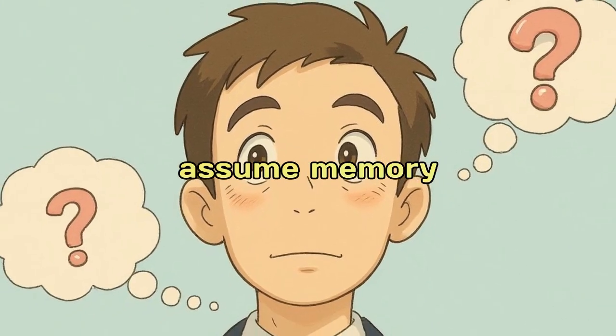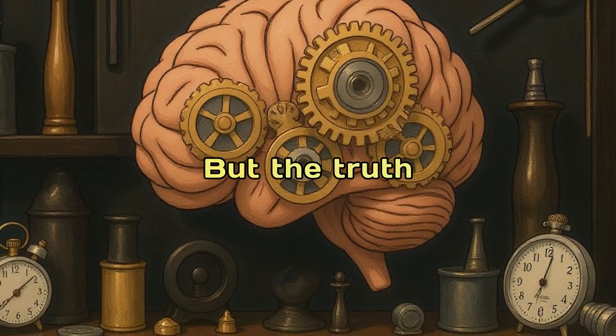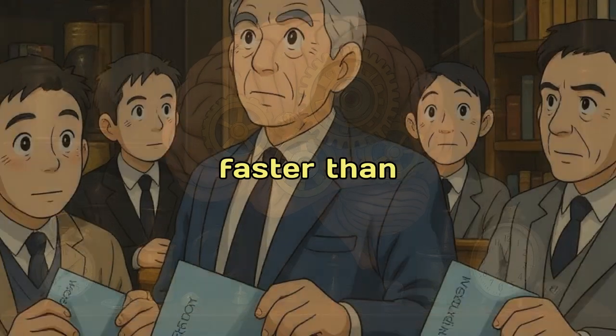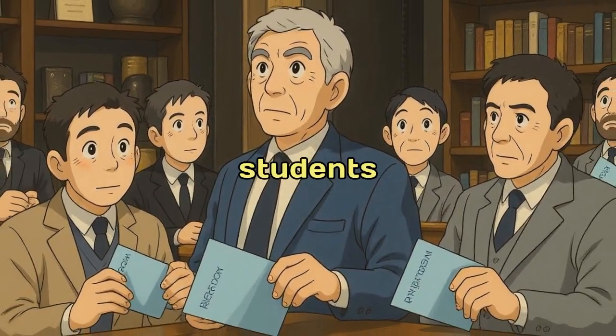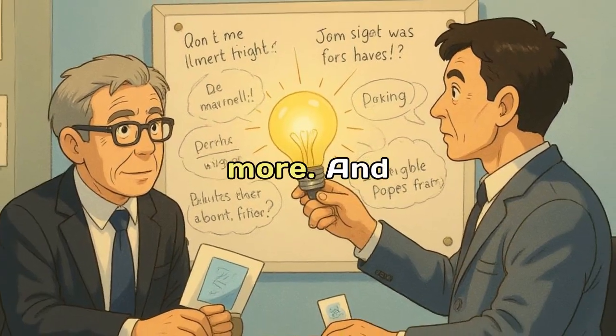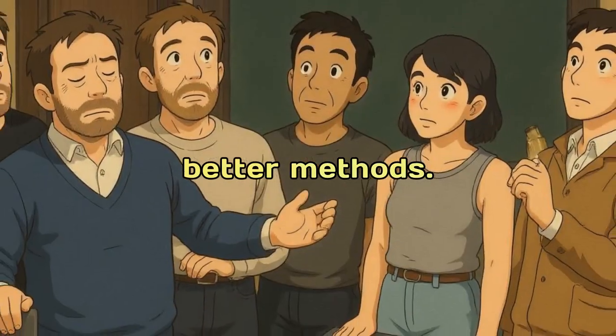Most people assume memory is a talent. You either have it or you don't. But the truth is, memory is a skill, and one that can be trained faster than you think. Japanese students are known worldwide for their ability to study less and remember more. And it's not about discipline alone, it's about using better methods.